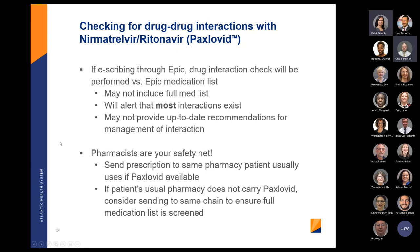The pharmacist is your safety net. So whenever possible, it's preferred to send the prescription to the same pharmacy the patient usually uses if the Paxlovid is available there. If the patient's usual pharmacy doesn't carry the Paxlovid, we would want to consider sending the prescription to the same chain that the patient uses to ensure that the full medication list is available and screened.